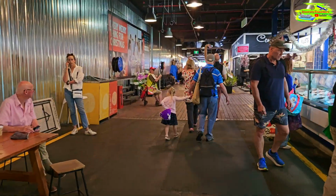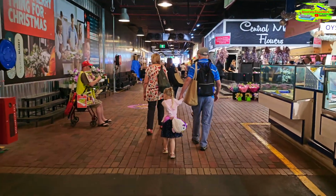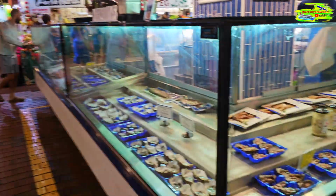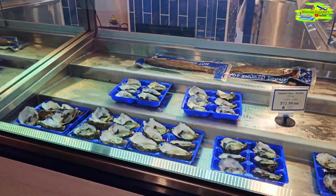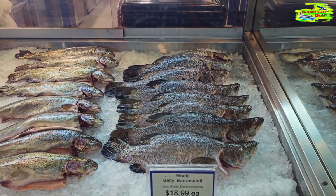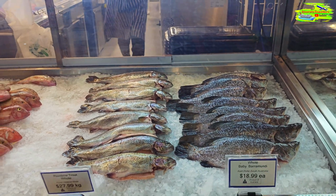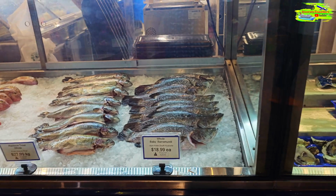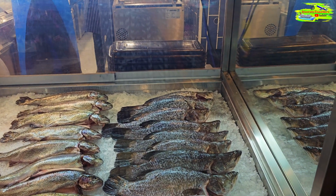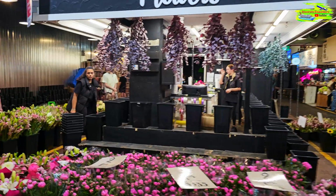It's not an open market, it's like a closed market. They have a permanent housing for this huge market. It's like Melbourne's Victoria Market. Now they have this fresh seafood, oysters, and baby barramundis. I'm sure you have seen our video of Kolkata's Lake Market fish market, and these are Adelaide's fish market. The barramundi is a very traditional Australian fish, very fleshy, very tasty. There are a lot of florist shops as well. It's a big florist shop, very busy one.